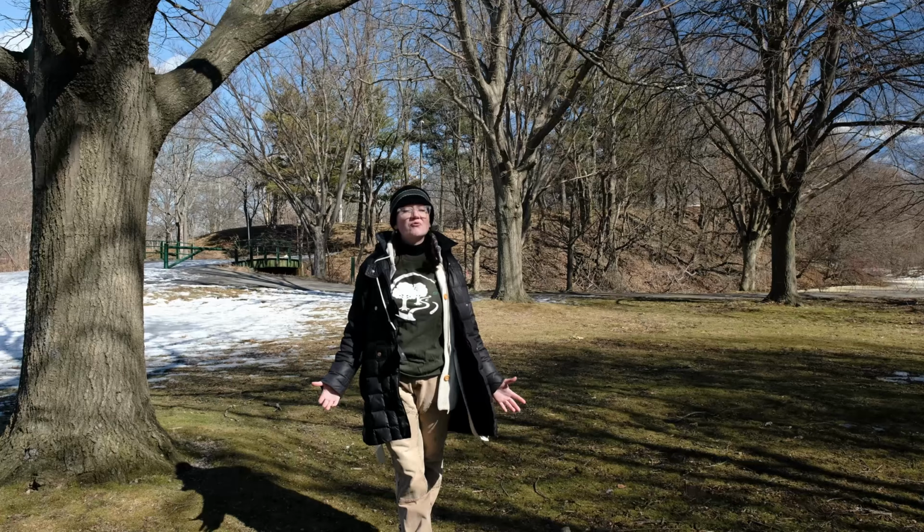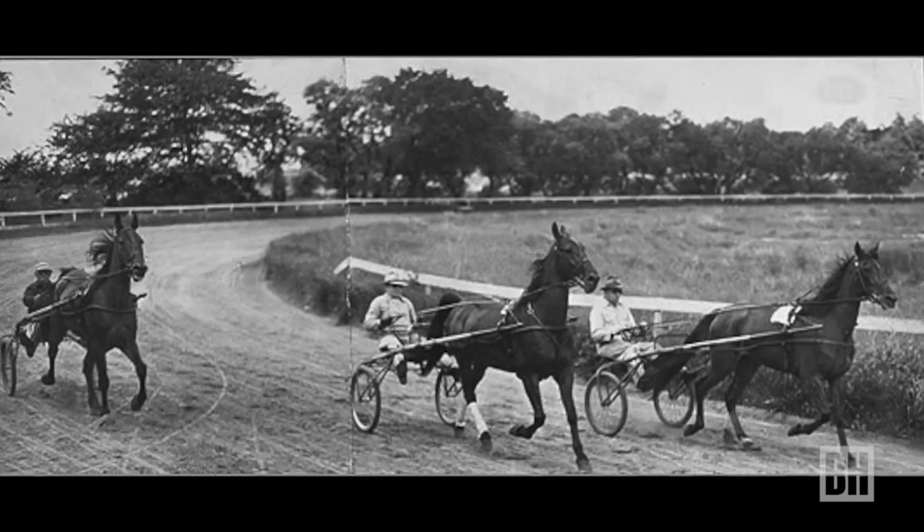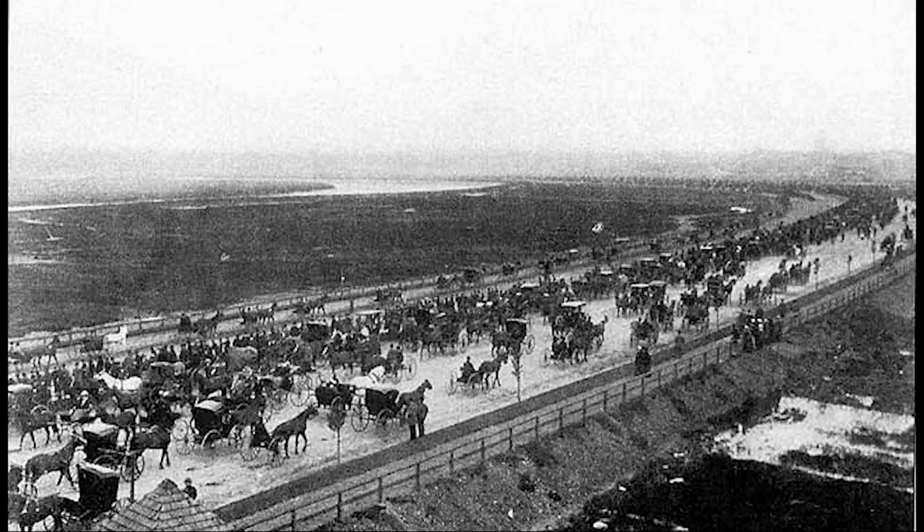Before we start our tour, let's take some time to learn about the interesting history of Herter Park. The park was the site of the historic Charles River Speedway, built in 1899. Constructed on marshes, the mile-long oval track hosted horse races and was one of Boston's most popular gathering areas, bringing together horse racers, spectators, and riverside cyclists and walkers.